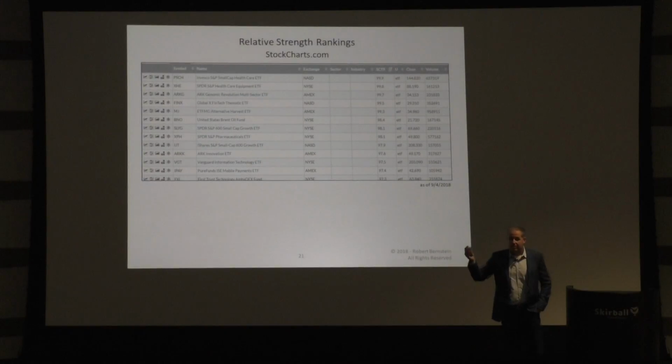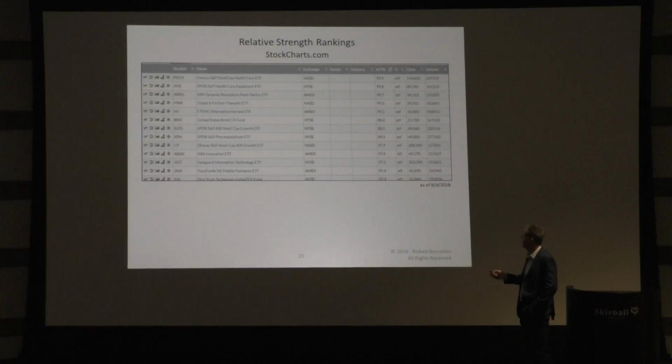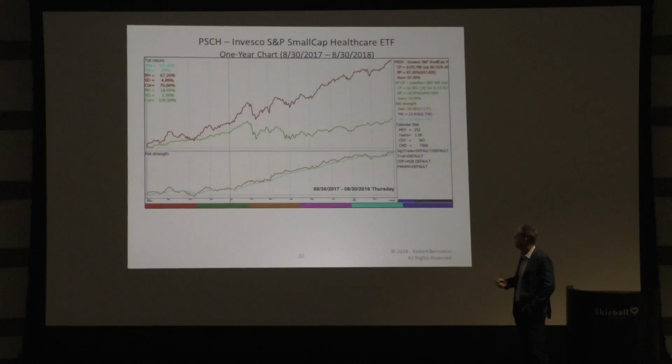So one way is just to get access to what's performing. And you can look at the bottom of this list and see what's underperforming. You're going to probably see a lot of foreign funds, a lot of commodity funds currently at the bottom of this list. So let's take PSCH, the top one here. It's the Invesco S&P Small Cap Healthcare, and just plot it against the S&P 500 just to see what it looks like, to validate that these are actually outperforming.